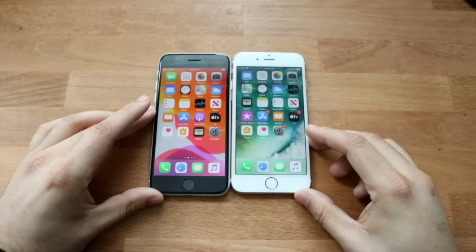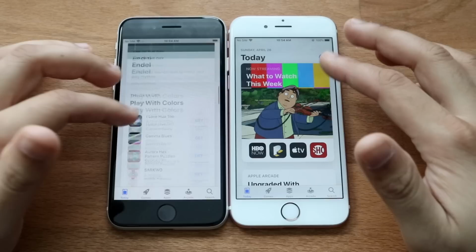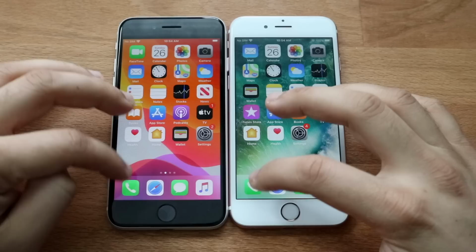Okay, I'm going to go ahead and clear out all the apps in the background between both of these. Okay, let's load up the App Store. 3, 2, 1. And you can see iPhone SE 2 already ahead. And even to get into the scrolling thing seemed to take a long time on the 6S for some reason. But definitely when you're scrolling through, it looks so much smoother on the iPhone SE 2 for sure. 3, 2, 1. I think it was faster there. It was pretty close though.